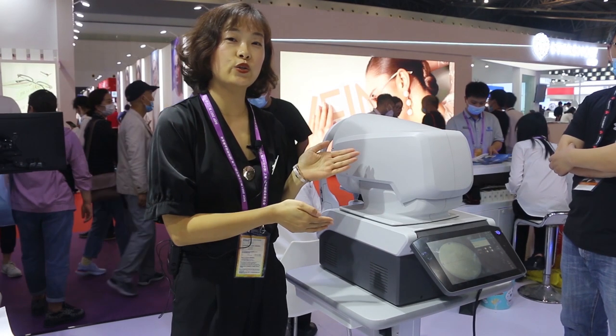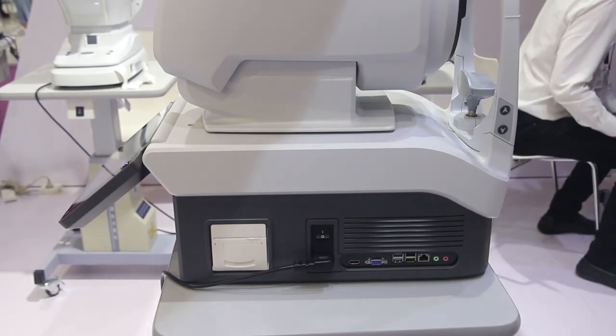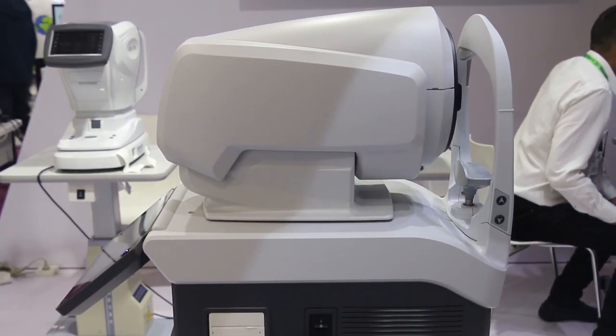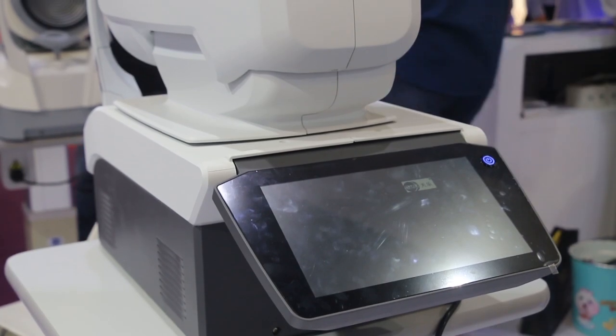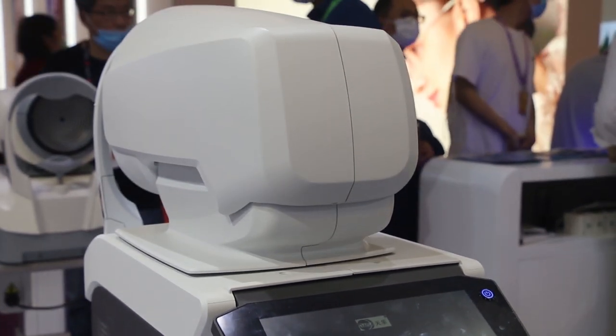This is our new 3-in-1 refractometer keratometer, including refraction measurement, corneal curvature measurement, and corneal topography measurement. It also uses 3D auto tracking. Let's take a look at how it measures.